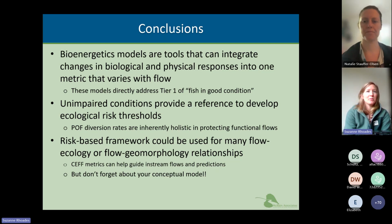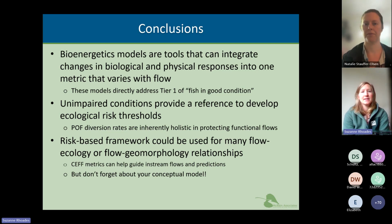We also found that the unimpaired conditions can provide a really valuable point of reference to develop ecological risk thresholds, and that percent of diversion rates are inherently holistic in protecting these functional flows. And that this kind of risk-based framework could be used for many flow ecology or flow geomorphology relationships. Ceph metrics are a place to start that can potentially help guide our in-stream flows and predictions. And that's an amazing tool that's available for streams throughout the state.